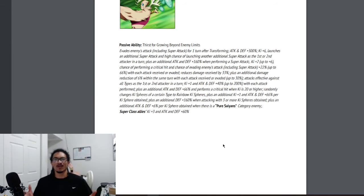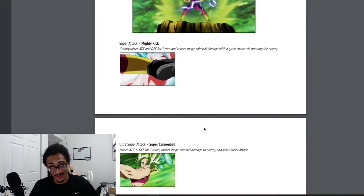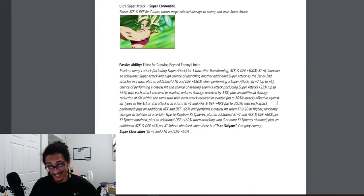So that's a guaranteed super, as well as a 50% chance of launching an additional super as a first or second attacker in a turn. Oh. Alright, just say it again for the people in the back, because that's very good. Considering that she does mega colossal in both of her super attack effects, especially in her 12 Ki, it's crazy. Just gonna throw it out there.